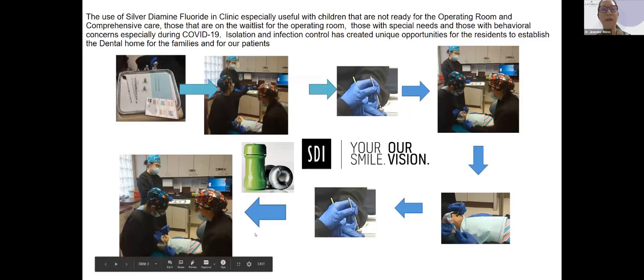You see my three residents are all gowned appropriately. This is a non-aerosol procedure. We take the patient from the parent and make sure that we secure them so the patient is not really all that combative. Little ones we swaddle. Older ones we use my favorite thing, which is a surfboard. And we go from there.